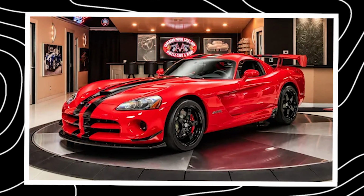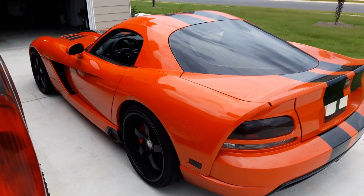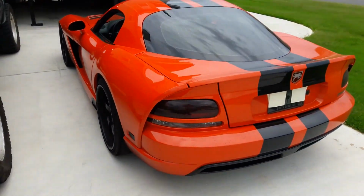For 2 years, Chrysler went into a design phase, trying to plan out exactly what needed to be done to perfect this car. And in 2008, the Viper came out with even further refinements. The 8.4 liter V10 now produced 600 horsepower.